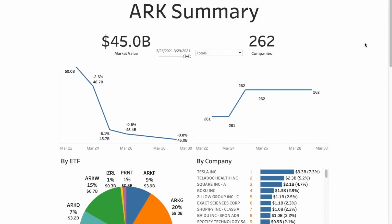Hi guys, welcome back. In the ARK summary section, we always take a look at the high level numbers. So this is the last week tonight series. We have selected only the past 7 days here. The fund reduced from 50 billion down to 45 billion, which is like 10% down. So not that great, guys. Yes, it's down last week. Hopefully it picks up in the coming week, and it goes back up, but we'll see, we'll find out.